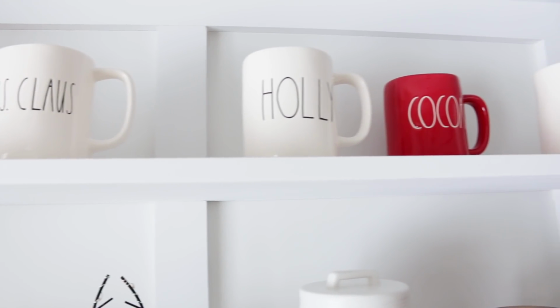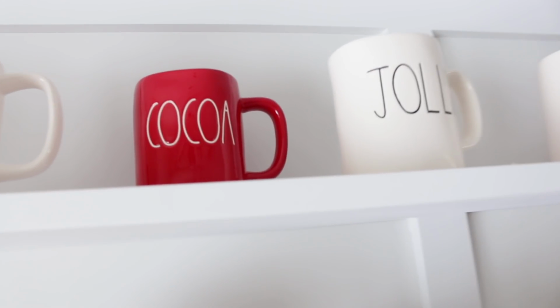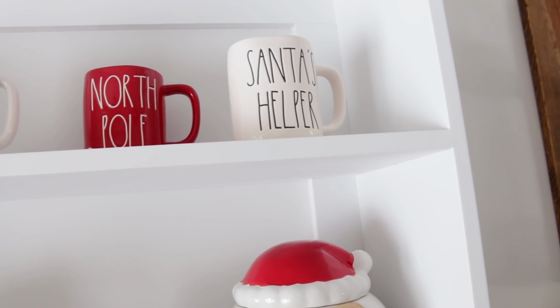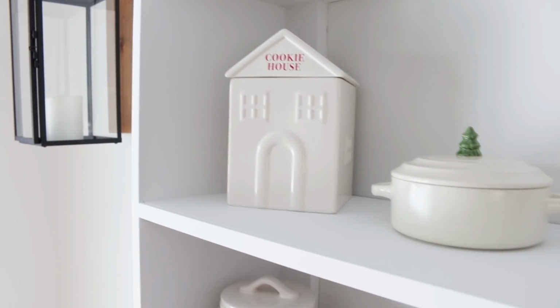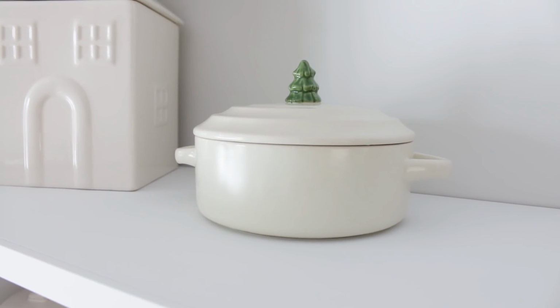Some of these mugs I had from last year, and then a few I bought this year. I think all of the red ones I ended up buying this year. My favorite ones are the Holly Jolly ones. And then I think all of the three on this side were new from this year. This little cookie house I bought this year in the Target dollar spot. And then this dish right here, we found this at Home Goods. I love the little tree.